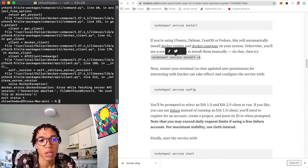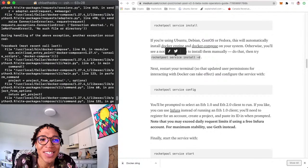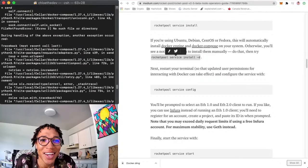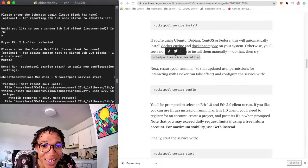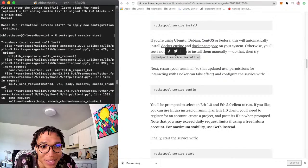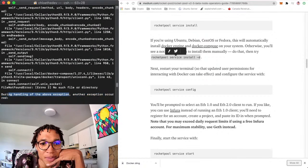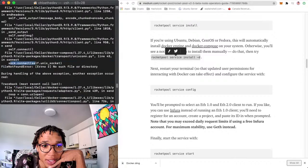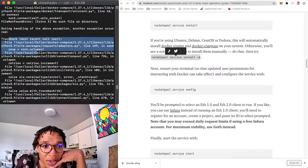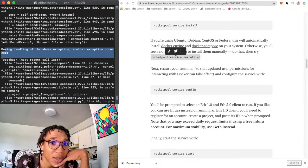Let's see. Error. During handling of another exception, error. Just all the, okay. Let's see. I said use Geth. Maybe that's why it's not working. During handling of the above exception, another exception occurred. File not found. Error no 2, no such file or directory. Sock connect, Unix socket. Okay, does that matter? Traceback, file. Okay. I don't want to read all that. So let's just see. Big errors during, okay. Another exception.